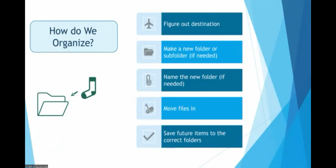So the first step would be always, before you do anything else, figure out the destination of where something is going to go. And we'll talk a little bit more later, but you want to figure out, are your photos going to be kept on your machine, in a cloud storage?